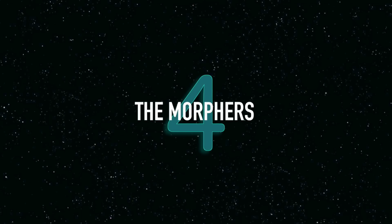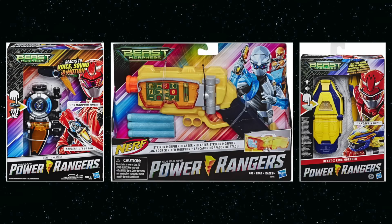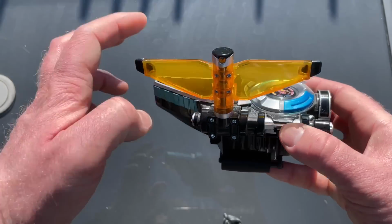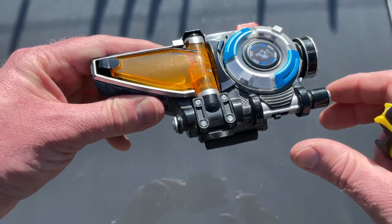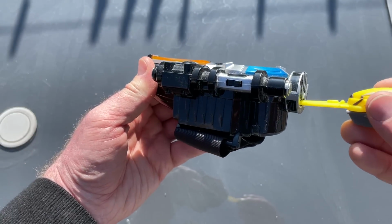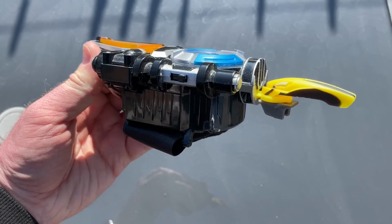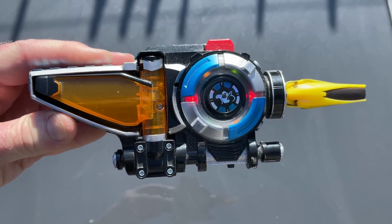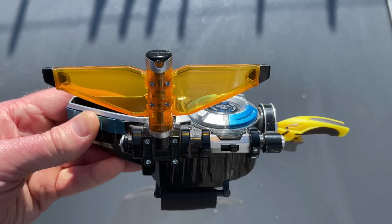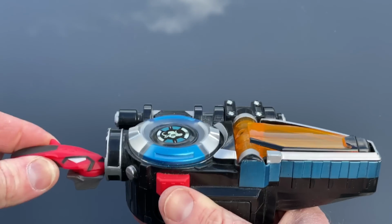Number 4, the Morphers. So for Beast Morphers, we got 3 very different takes of Power Ranger Morpher. The first one, undeniably the star player. The Beast-X Morpher is a fantastic rendition of the Japanese original with added electronics, voice recognition, motion activated effects, and the new key slot, which kind of riffs on Super Mega Force's Ranger Key theme. Also, I do think it's a shame for the electronic morphers that the keys aren't turnable. I think that would have been a really great variation for the original Morpher, especially if turning the key is what caused the shades to pop up.